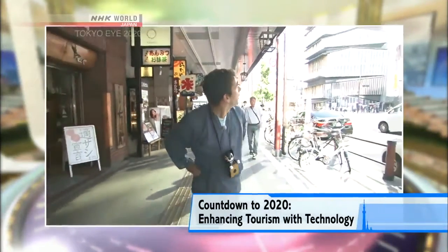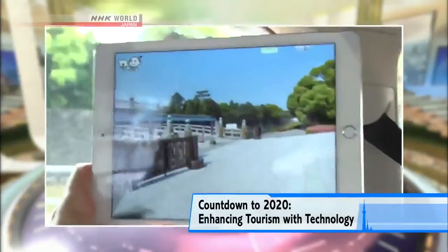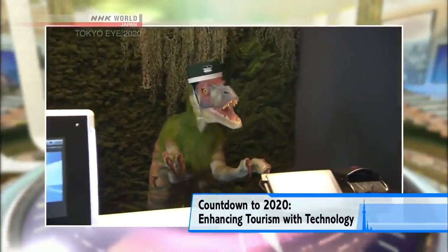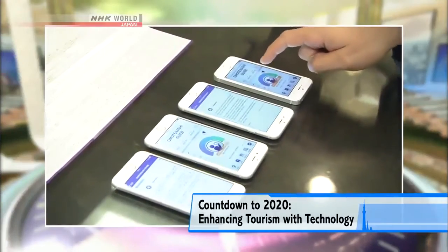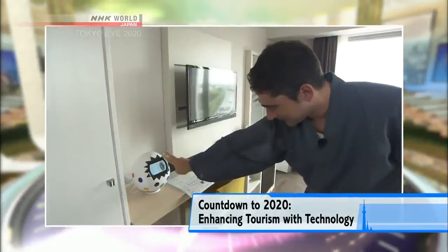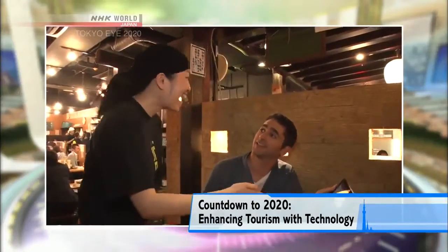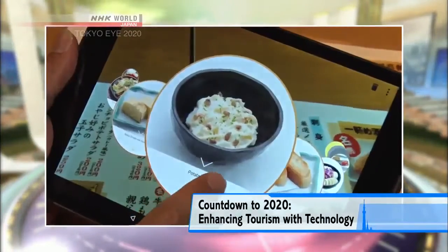Countdown to 2020, enhancing tourism with technology. With the Tokyo Olympics and Paralympics on the way, a number of new technologies are being developed to help visitors from around the world make the most of their stay. This time we'll check out the latest and greatest in Tokyo's hospitality-enhancing technologies.